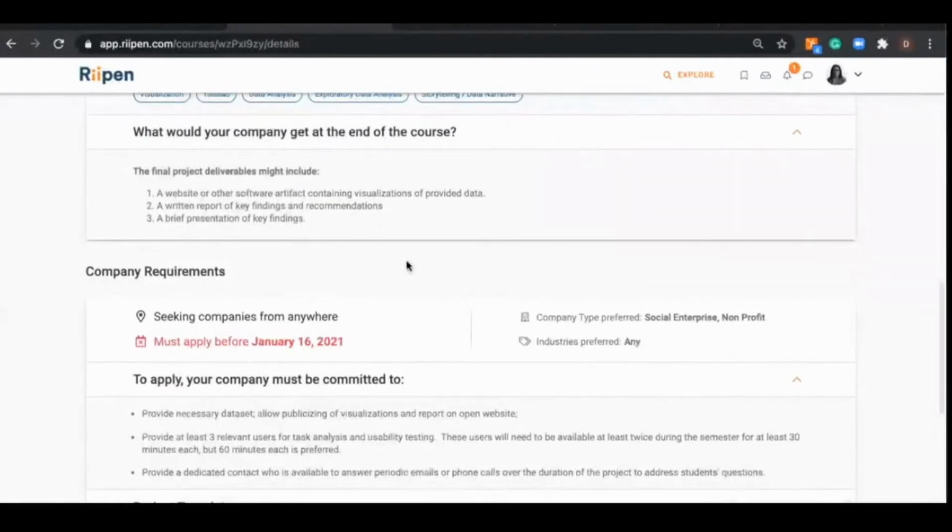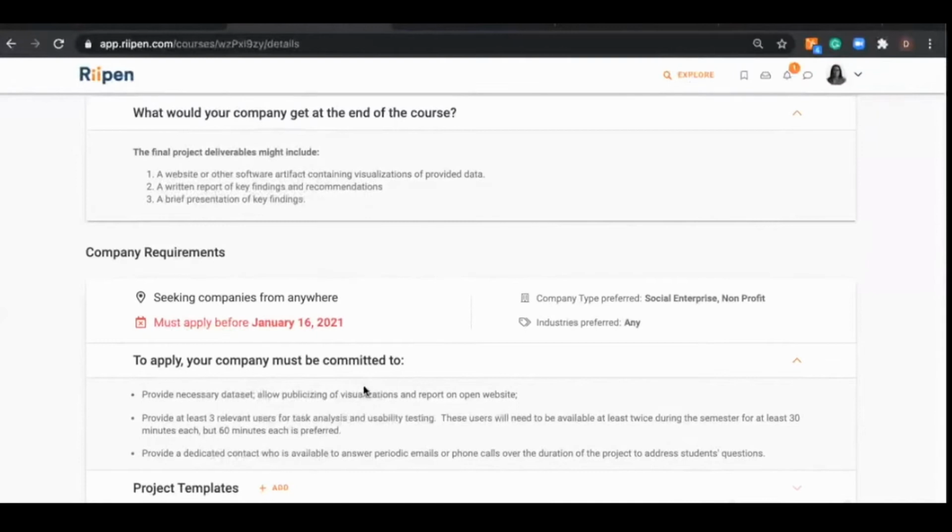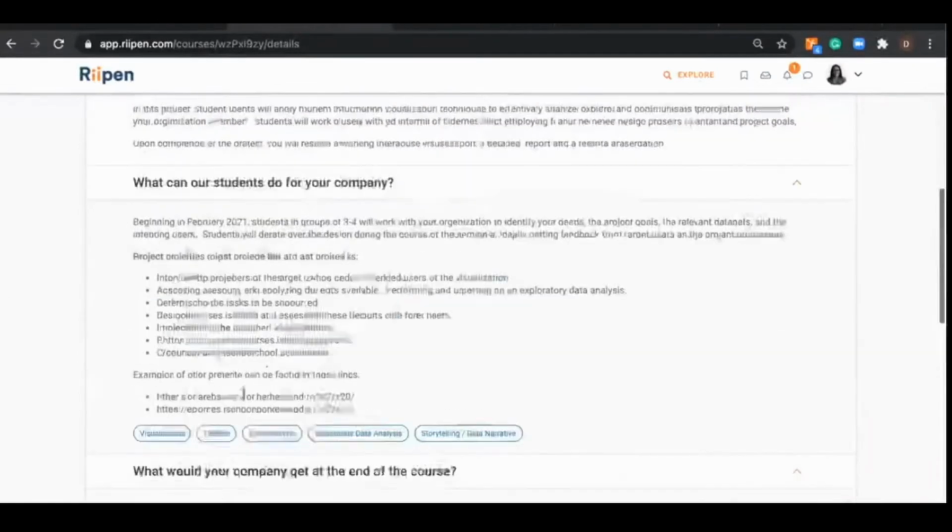And last but not least, you're asked to provide company requirements. This is where you can be really specific about what you're looking for in a company. You can specify the location of the company you're looking for, the industry, the date that you need those companies by, and you're also able to add any customizable commitment. So if you need financial information from the company, or you need the company to commit to signing an agreement with the students, all of that information can go into the company commitments.